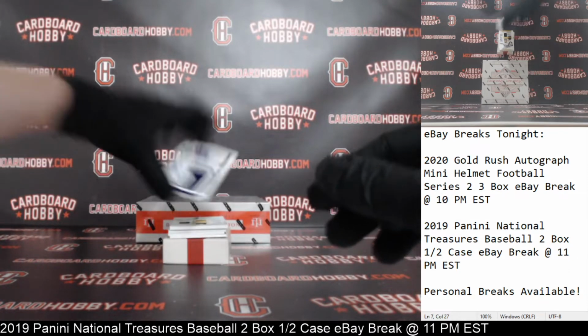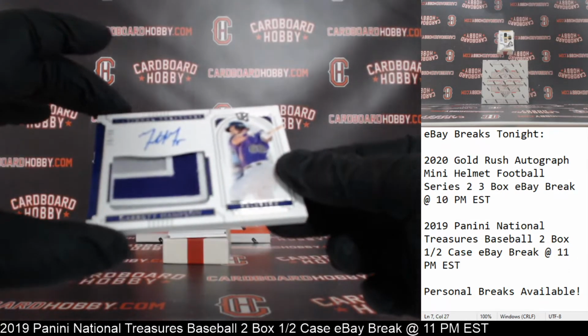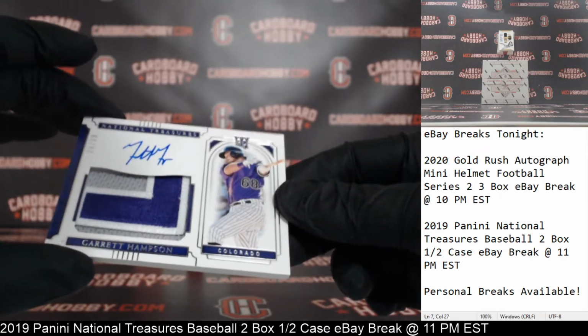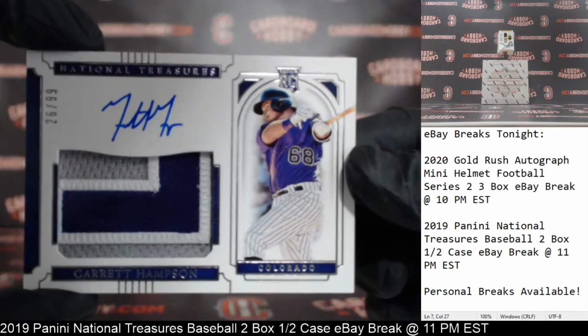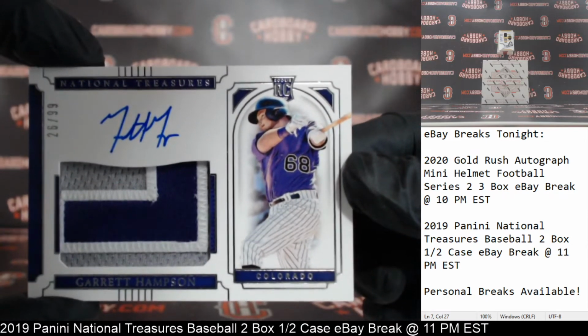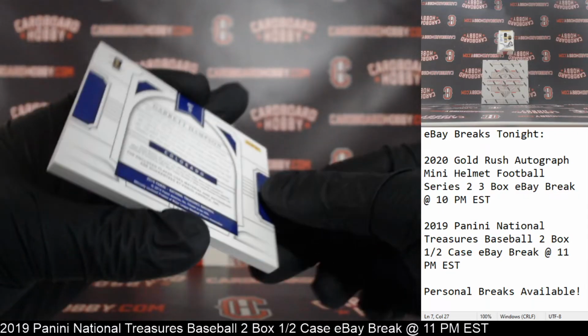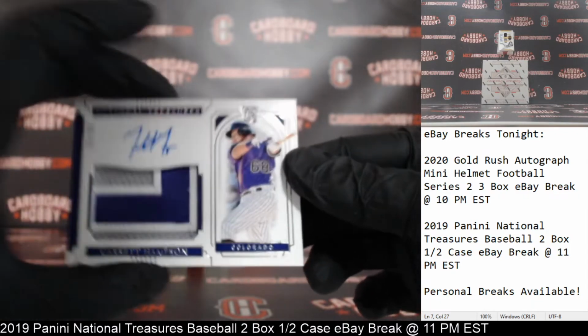We got a Garrett Hampson for the Rockies. Nice patch. Rookie autograph. 26-99. That's a beautiful patch there. Rockies, congrats.